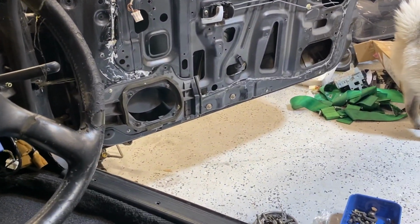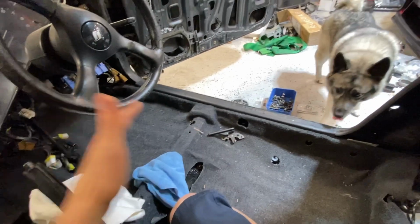Which I didn't realize, because all I cared about was making sure the car still worked when I slimmed down the whole back half of the harness.